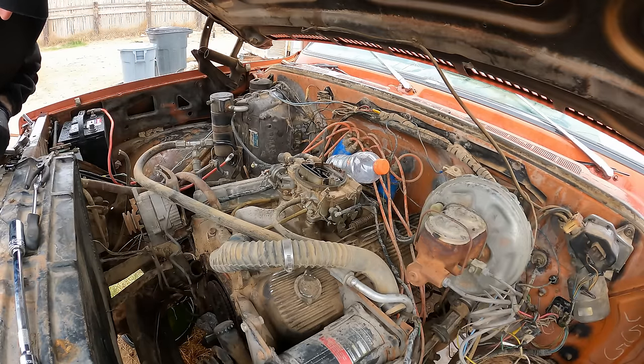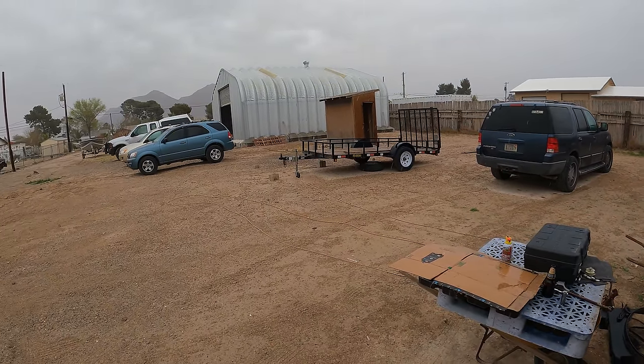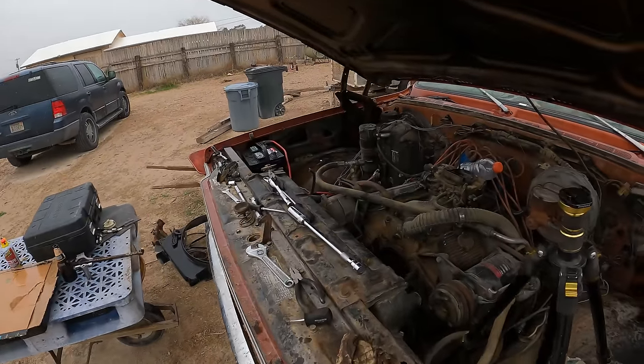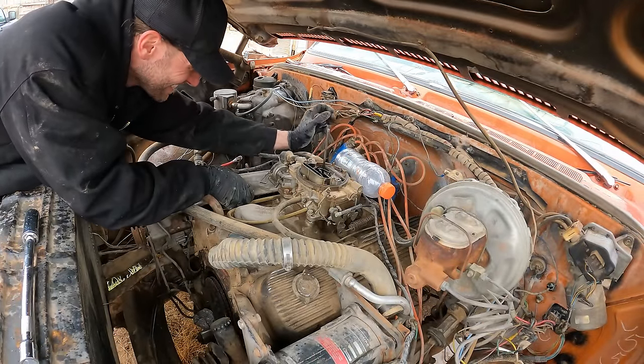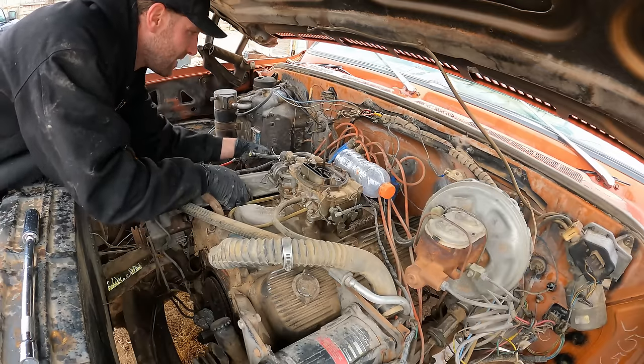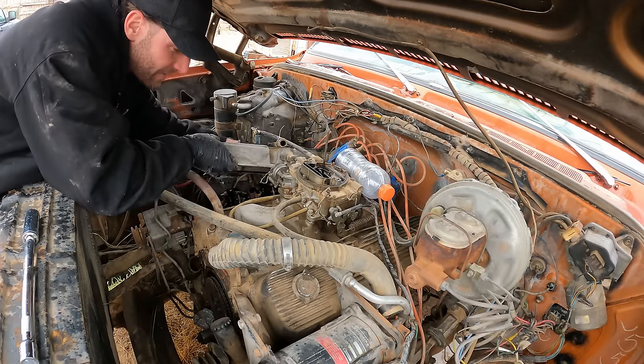You know, what is my luck with this rain? Like, we're in a desert. Why is it raining? Come on, killing me. Hopefully this passes through soon. I have a feeling. I'm feeling it's gonna look nasty under here.